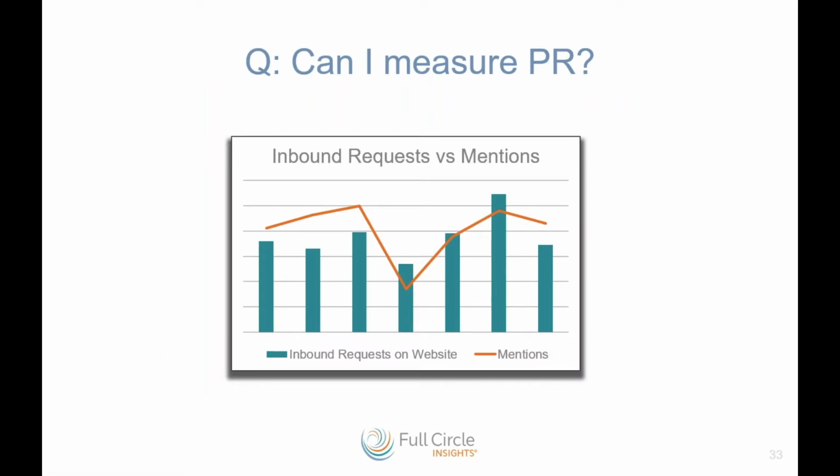Here's another last question: can I measure PR? And I wanted to talk a little bit about this because this was always a question that I had: can we show a way to measure the impact of PR? And so here we have a chart which shows inbound requests on a website, and you can also show the number of mentions on a daily basis. We've mapped that against these inbound requests.